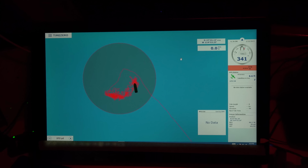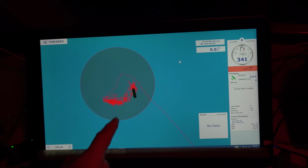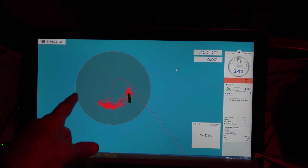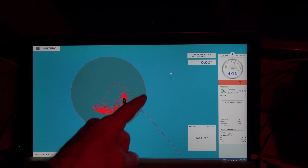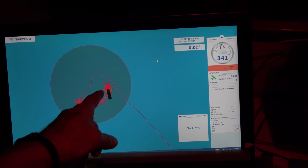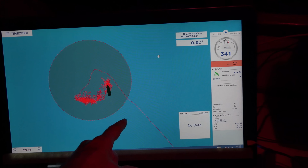Here's our navigation computer. Sea Venture, our track here at anchor. This is our anchor alarm circle. I'll talk more in a future video about how we set this and what it does, but it sets off a loud alarm if Sea Venture moves outside this circle.